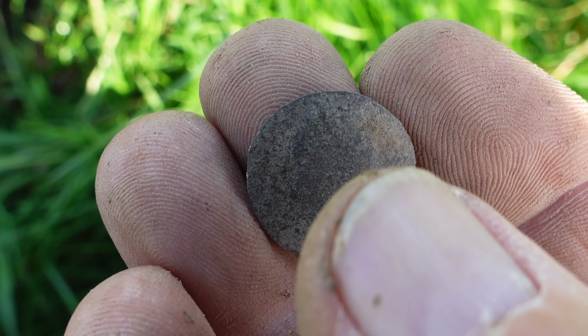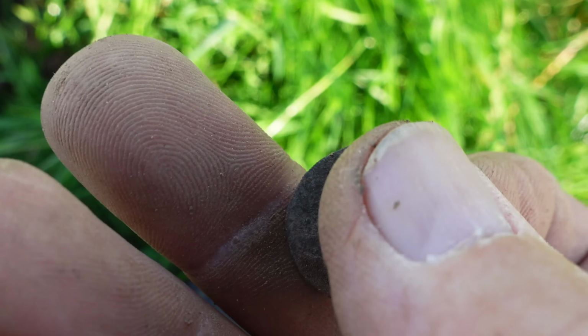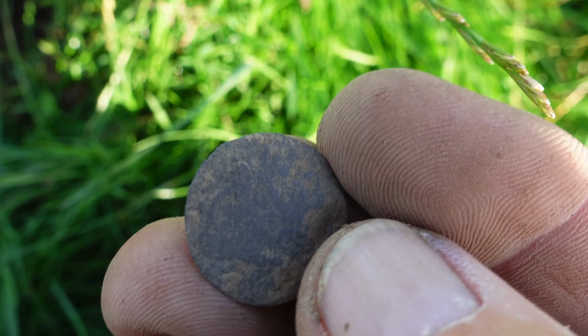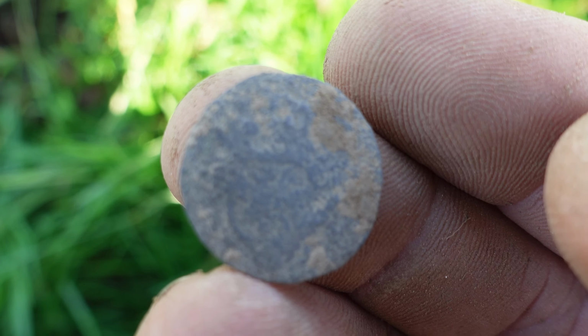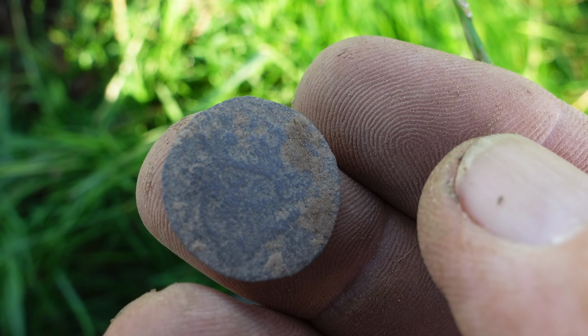Not sure if there's a little bust looking left. Maybe I'm imagining things altogether, but yes, there's definitely a little... Come on, focus. Definitely a little harp and crown there.